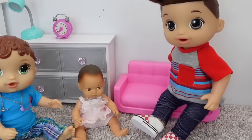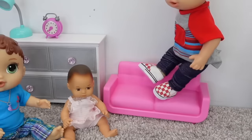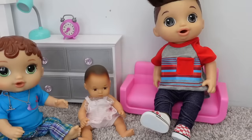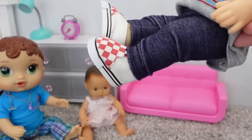I missed you guys. Look guys, I got new shoes. My last pair of shoes got very stinky, so mom had to get me a new pair of shoes. Drake, I don't think they want to know that, but yes, he got some new shoes. They're super cool. They're Vans.